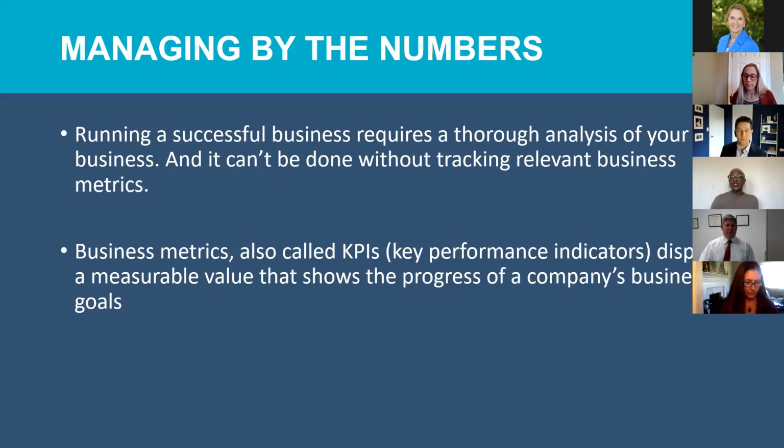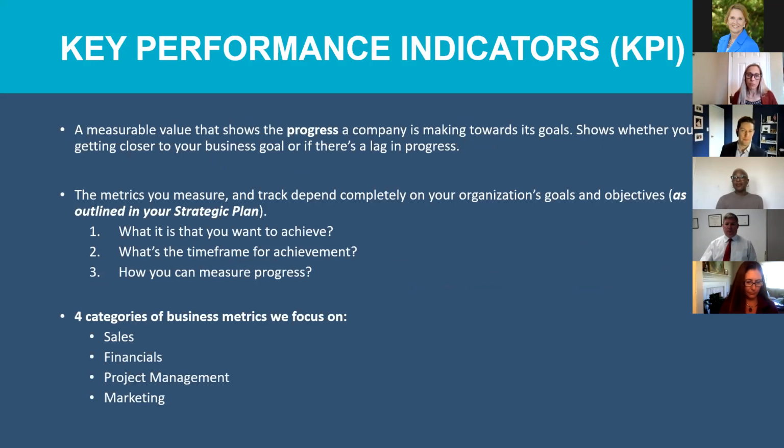The business metrics that then come as a result of the action plans or goals or initiatives that you are working towards are called KPIs. So these are key performance indicators, which allow you to really show your progress against the targets. So next slide. KPIs can really track various aspects of your business.